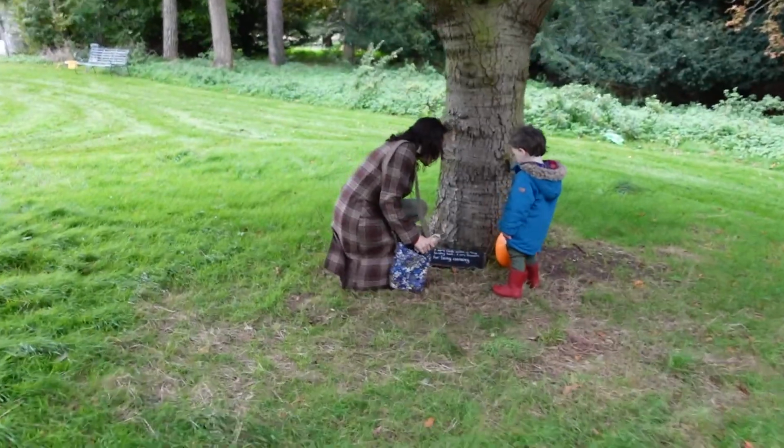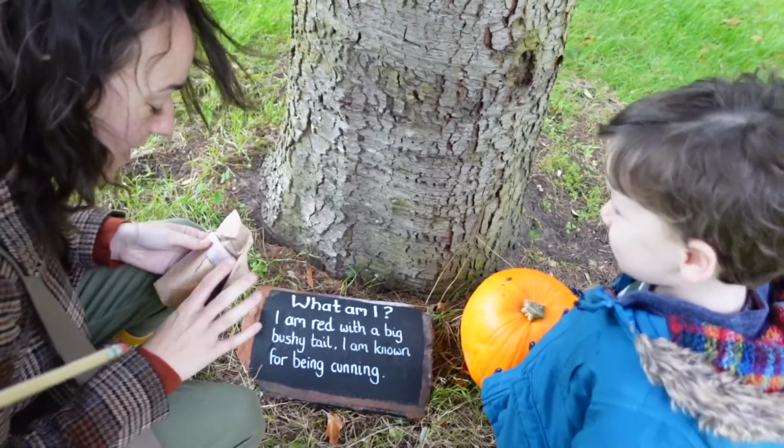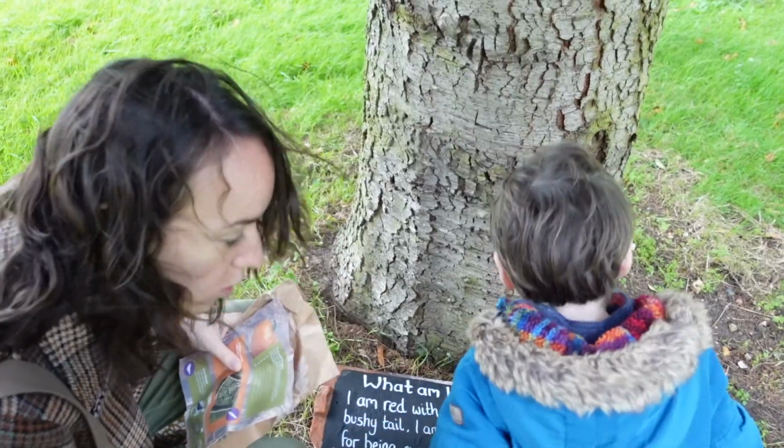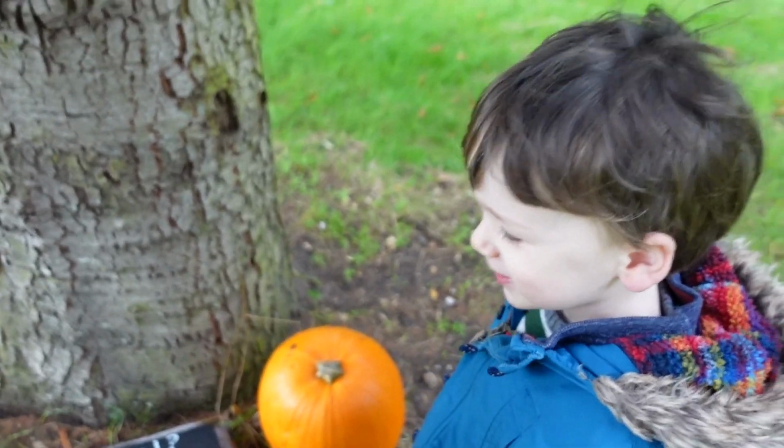What am I? I am red with a big bushy tail. I am known for being cunning. I know what that is, Colin. Poor old fox has lost his socks. Yeah, it's a fox.